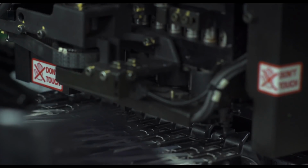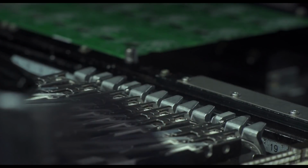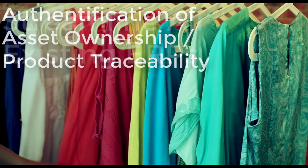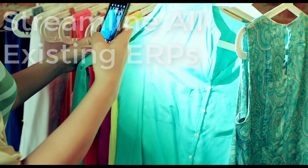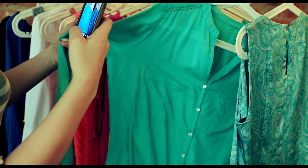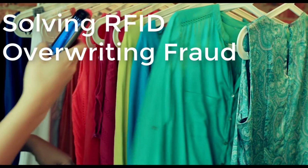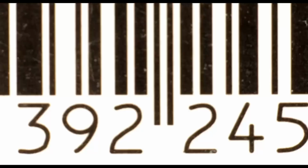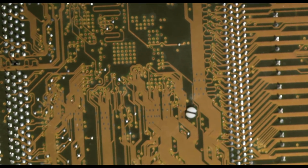Again, it's important to stress that a blockchain addition to the manufacturing and shipping process is a big deal because it enables a few things: authentication of asset ownership and product traceability, streamlining all existing supply chain ERPs into one common channel, eliminating the cross-communication barrier that currently exists within supply chain logistics and thereby increasing efficiency. And lastly, solving the security issue, which has been a problem tied to the use of RFID tags since their inception, that they only hold minute pieces of data and they don't have long-term memory.